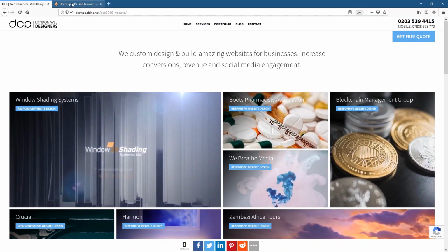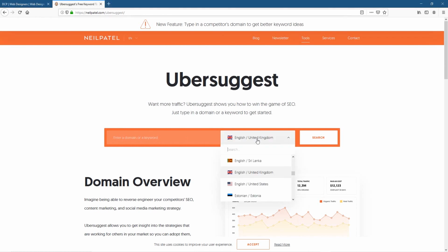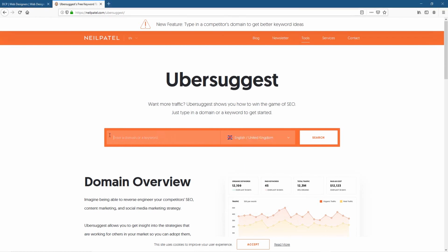So if I scroll to the top here, I'm going to go to this website. I'll put a link to this website in the YouTube description. So this is a website created by Neil Patel. I find it very, very useful. And when you get to this website, it's called neilpatel.com Uber Suggest. You can click on this drop down and select the relevant country. So let's say we select English United Kingdom. In the keyword box here, it says enter a domain. So you can put in your domain name or you can enter a keyword.